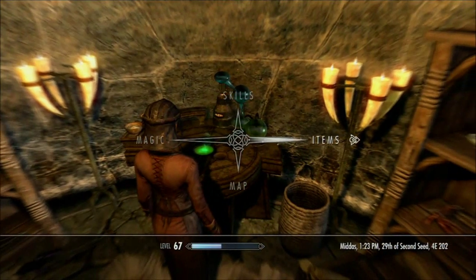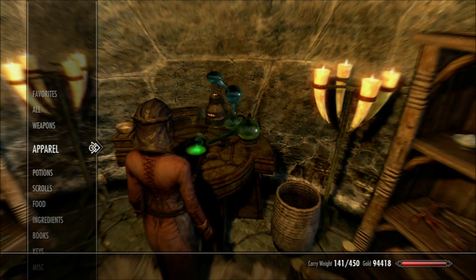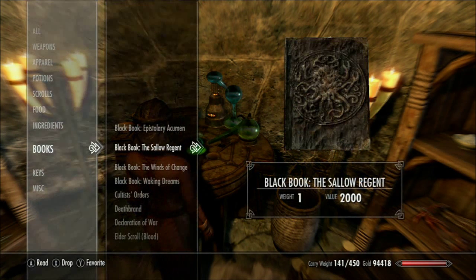So if you read this book, the Black Book, Sallow Regent, and I will actually, vampires can make more damage. They can get to 33%, but then they get 25% better on their active effect from the enchanted apparel they're wearing, and also 25% better on top of the potion they take. So this won't meet up with or exceed what a vampire could do, and I'm yet to test whether you can combine this Black Book with the vampire to go even further.